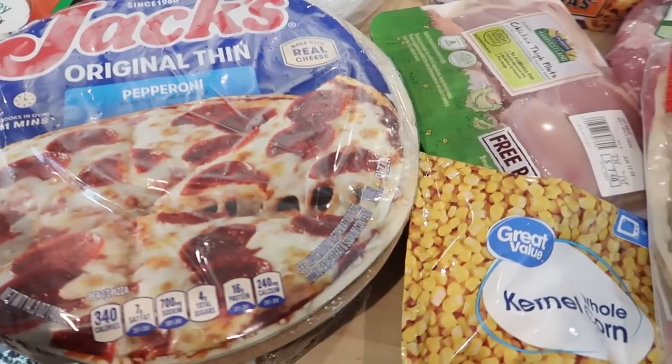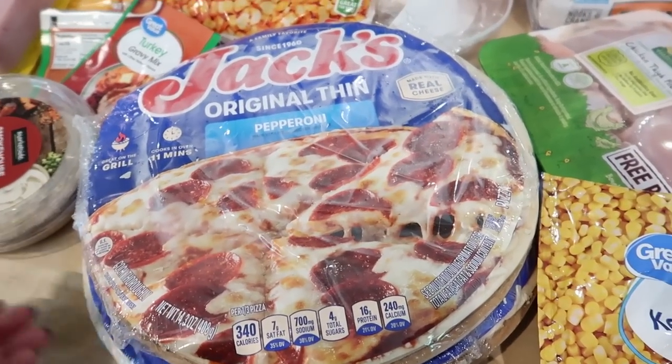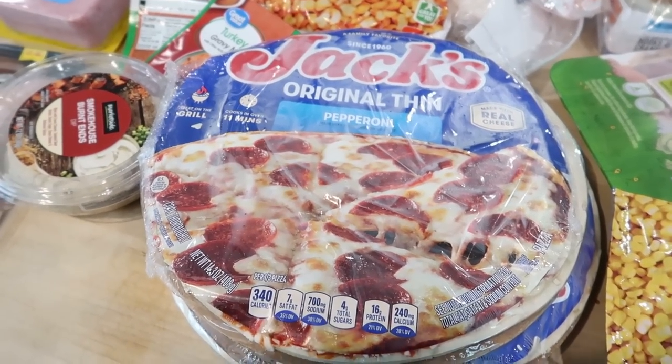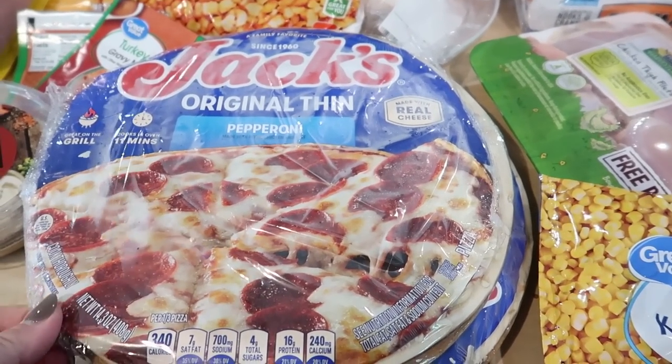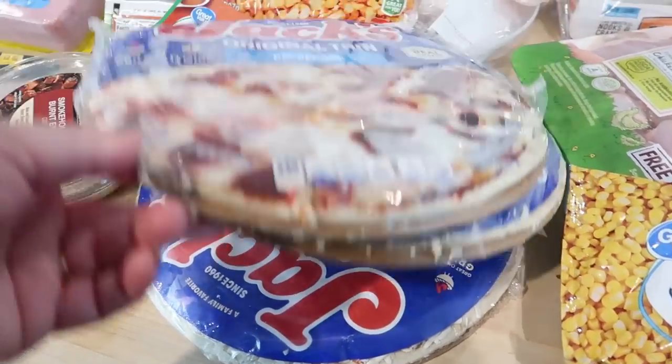And then I got three of the Jack's Thin Crust Pizza. These are a super quick lunch for the kids. I just cut up some veggies and some fruit on the side, and they can have this for lunch during the week now that they're home. So I got one pepperoni, one sausage and pepperoni, and one sausage.